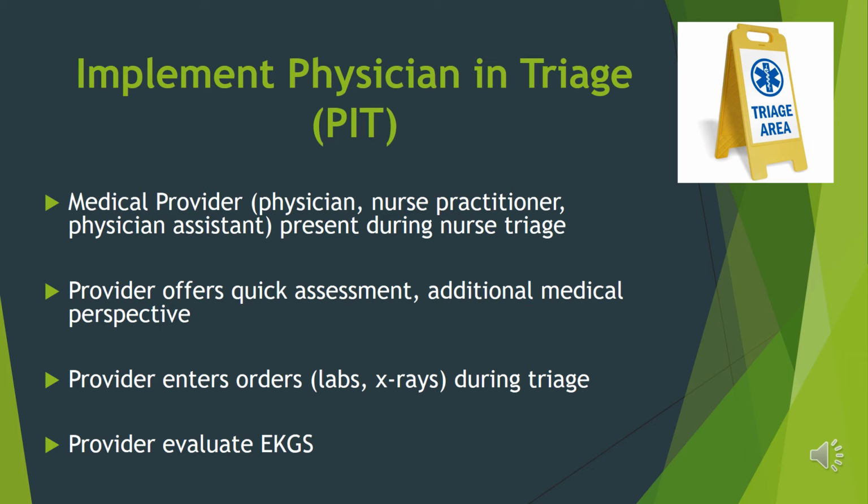Another thing that the physician could offer in triage is that they could go ahead and enter orders such as labs or x-rays, CT scans, and go ahead and get those. They could send the patient to the lab, send the patient to radiology. Also, the provider could evaluate EKGs after actually physically looking at the patient and compare that to determine whether or not the patient was having an actual emergency and needed to be brought back to a room.